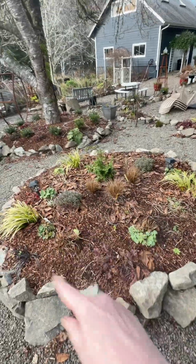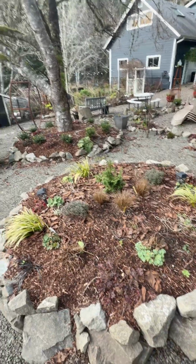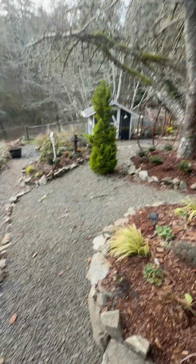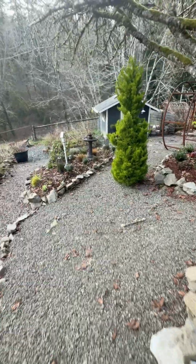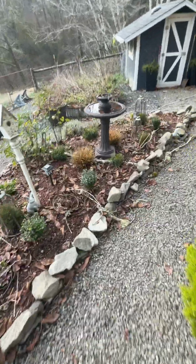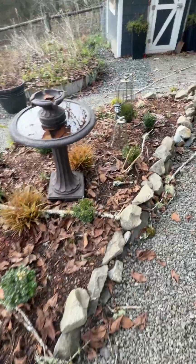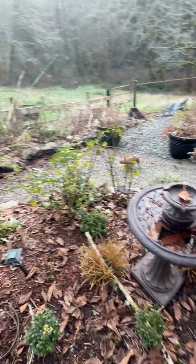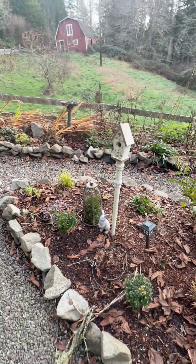Now, this is one of the beds that I pruned and love it. And same with that back bed. My moon bed, I did prune up and clean up, but I want to show you. Again, we had so many trees and branches that have fallen down. All of this is just from the cherry tree. So I'm going to try to do this slowly so I don't make you sick.